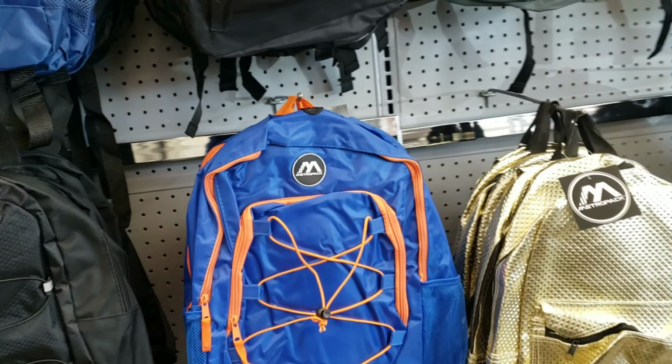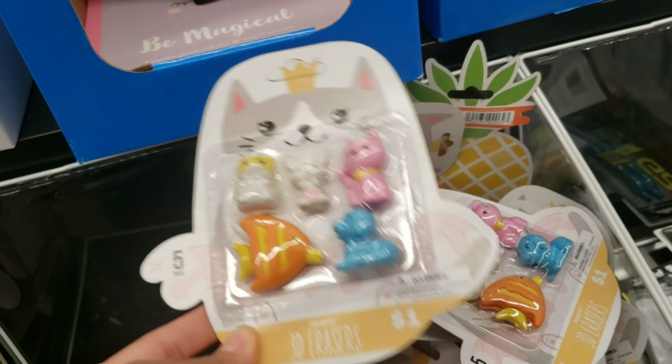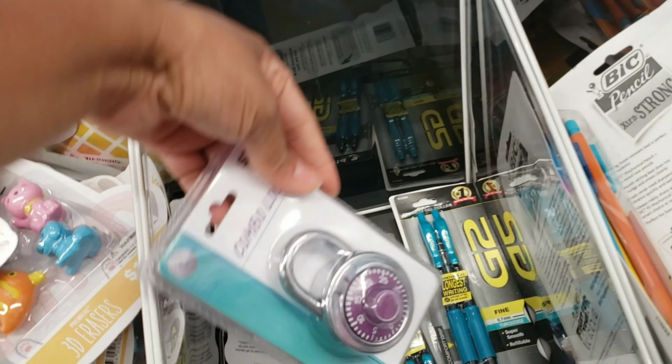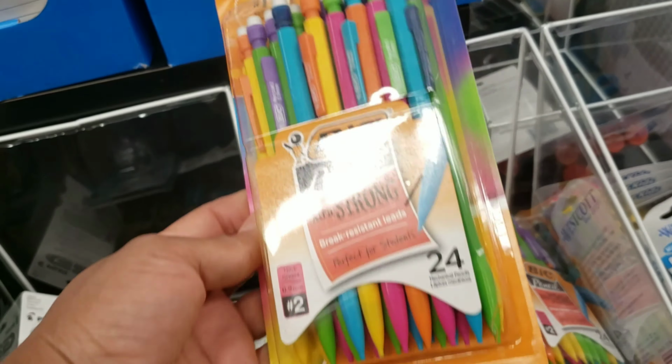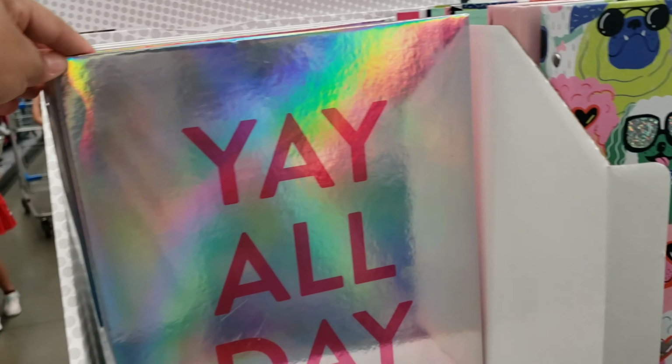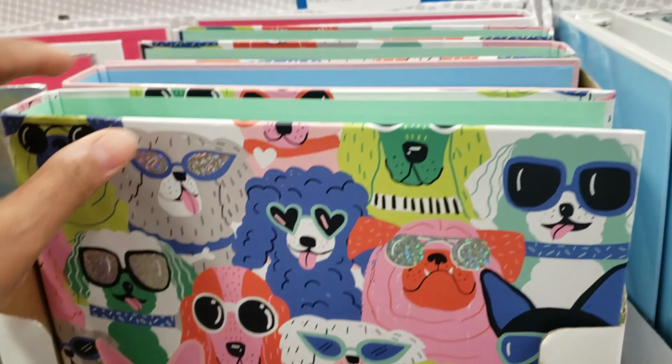Over here, they have some notebooks. These are probably $1. These are two. They have glitter gel pens for $2. Cute erasers. These are cute. These are probably five.